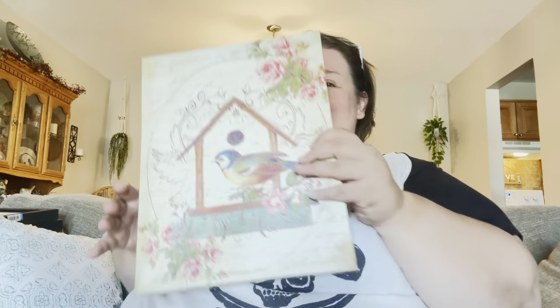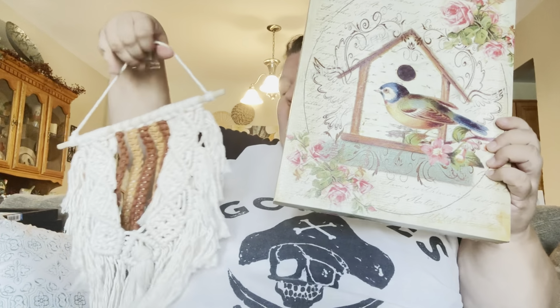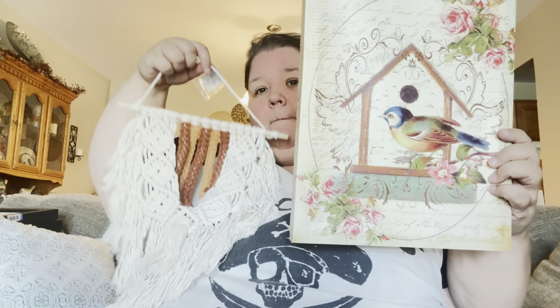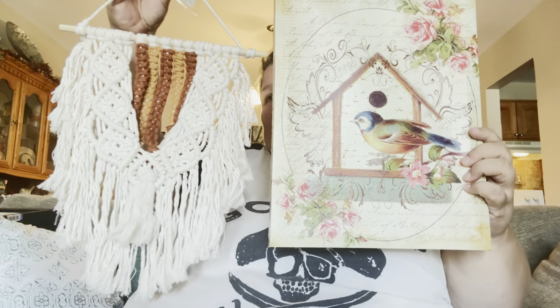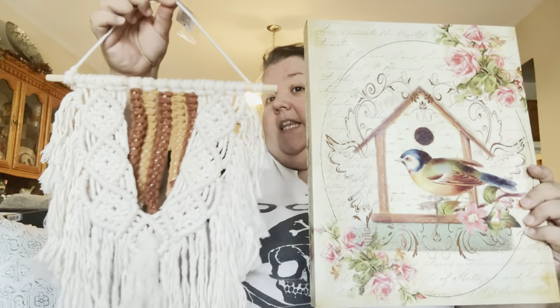Then I saw this. I just love this. I don't know what this is called, but to me, this is like boho. This might have another name, but I love that look and I love the bird. I just think that is so beautiful. I thought these two pieces would look pretty together because this brown picks up that brown in the birdhouse and the bird. So I really thought these two pieces somehow could be incorporated with each other. I really liked these two together.